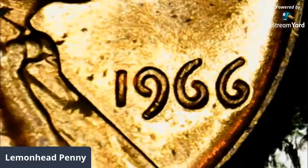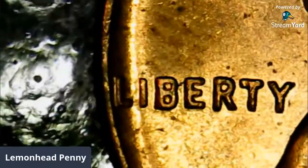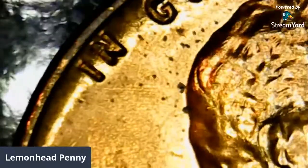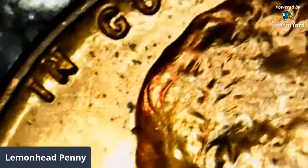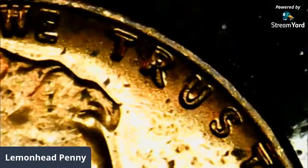Yeah, I like having the different type cameras where I can switch them back and forth and get like the overall and then put it in the microscope. That's pretty nice. They have to stay perpendicular, not moving the coin.